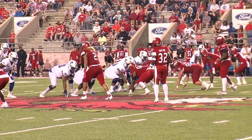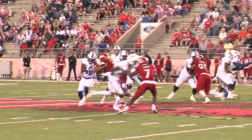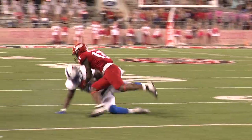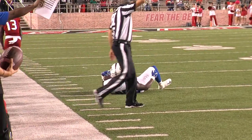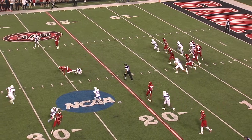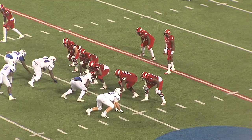And on third down in the game, Rosendahl gets the pass away, but a great tackle in the open in the league. A win here tonight is a must if they want to keep their hopes alive.